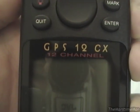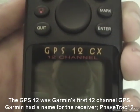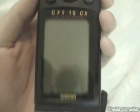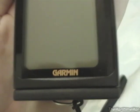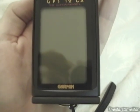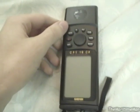There's the writing there. This is a 12-channel GPS. Back when 12-channel was the hip thing, now GPSs have 24 channels. We have the old Garmin logo. How I miss the old Garmin logo. I think their new one's a bit too friendly looking. Then again, I think their new GPSs are a bit too friendly anyway. This is a real GPS.